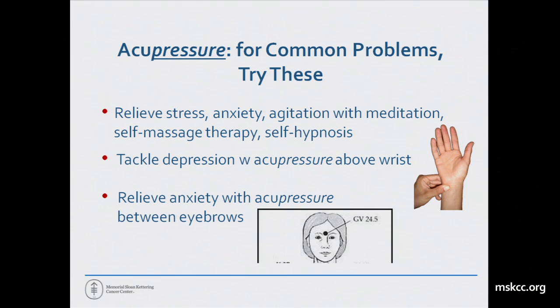And for those people who don't like needles, acupressure is actually a wonderful alternative. That basically means that rather than using filiform needles in your acupuncture points, we use physical pressure. You can use your fingers, your elbow, or anything that can apply pressure. If you ask, we can certainly teach you certain points. There are certain points to treat chemo-induced nausea and vomiting, different kinds of pain, anxiety, and even depression.